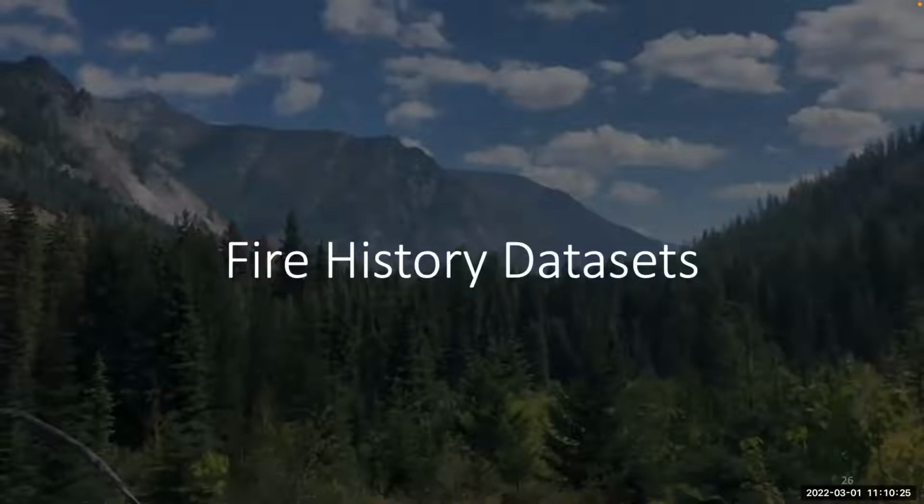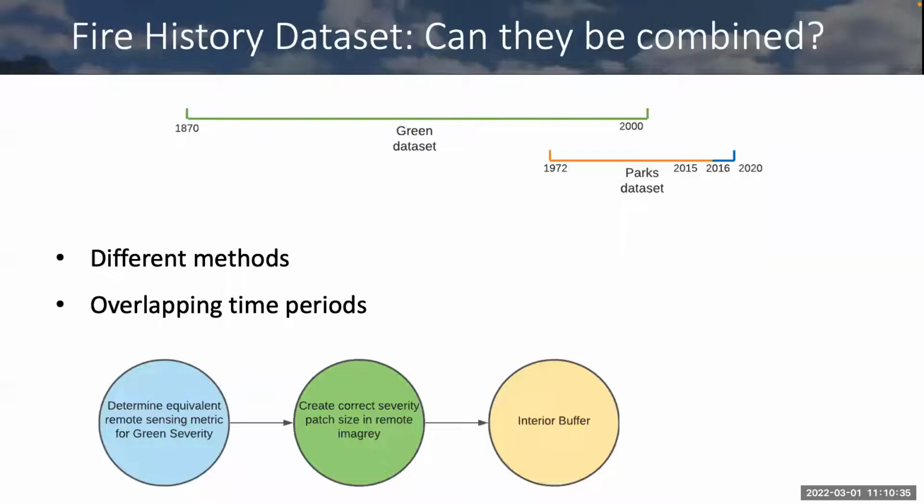To understand how we were able to get there, we created a fire history data set so that we could look back and know what had burned at what time periods. And so we used one data set by Pat Green, which was going from 1870 to 2000, and then a different data set from 1972 to 2015 that we added on using the same methods. And we had to cross-reference and crosswalk the data sets so that what was high severity in the same fire perimeter in one data set meant the same thing in the other data set.